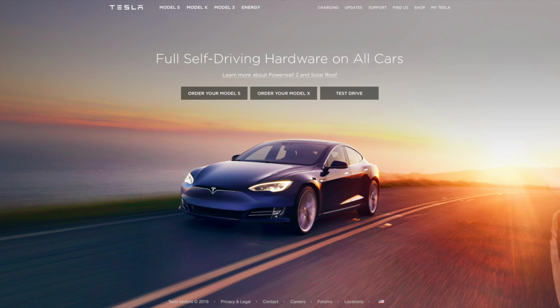And let's go here and look at Tesla. Tesla, basically, they're giving their entire message here pretty much in this hero image. So you've got this great image of a car, so you know that you're at a car company, and then they're giving you what they think is the most important thing for you to know about their car, which is full self-driving hardware on all cars. So you've got this really big, great message showing you what Tesla thinks the most important thing for you to know is about their cars, right there.